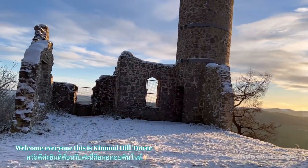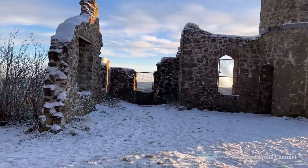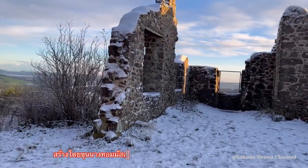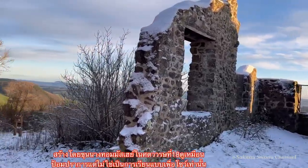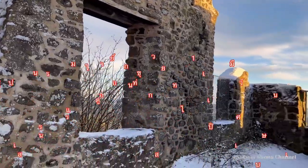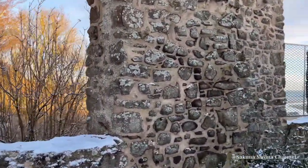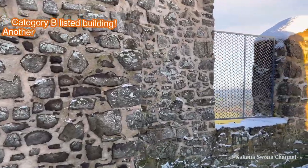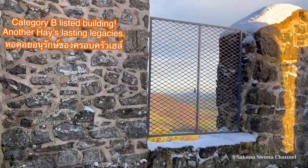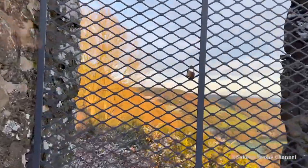It was built by Thomas Hay, the 9th Earl of Kinnoull. It was built around the 18th century. It looks a little bit like a fortification, but I know it's just a folly. It's just for show, I think. Also, it is now a B-listed building.